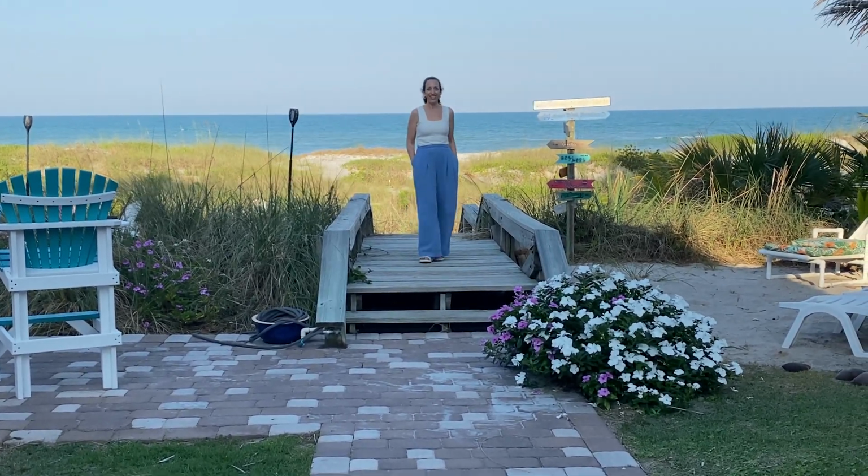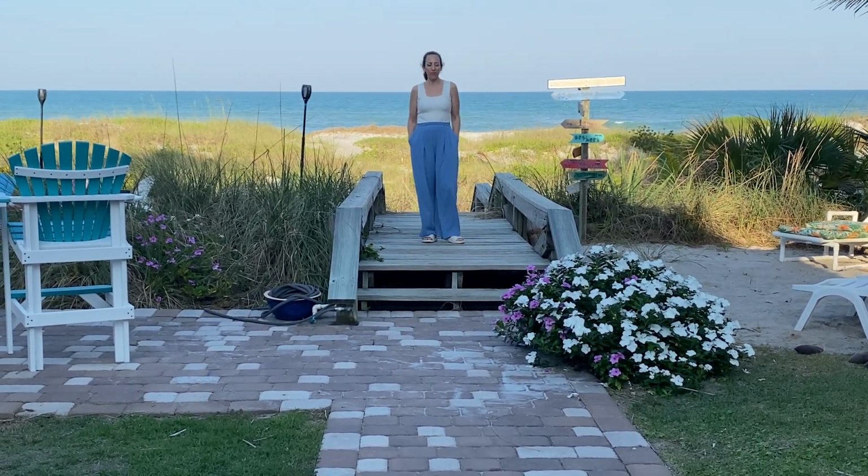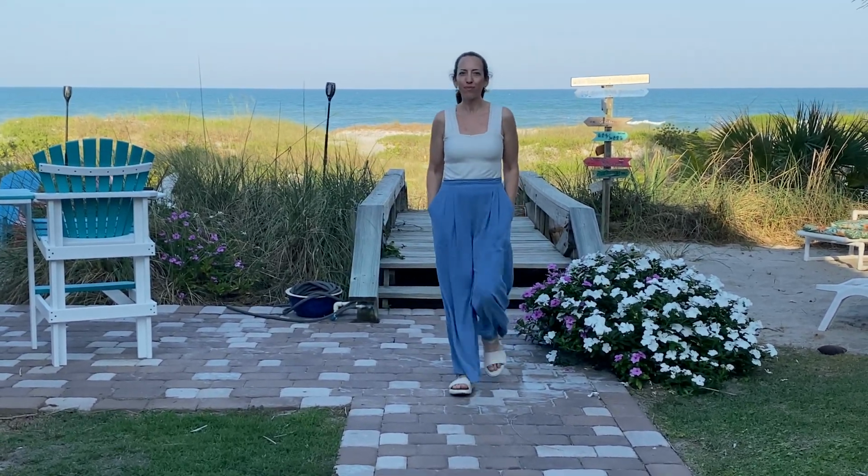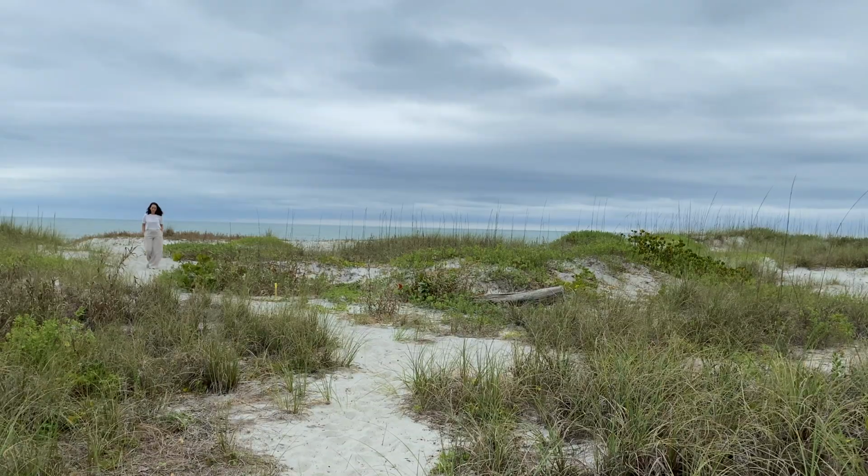I'm wearing these pants with my square neck self-drafted tank top in this cream nylon ponte that is very structured and beautiful.